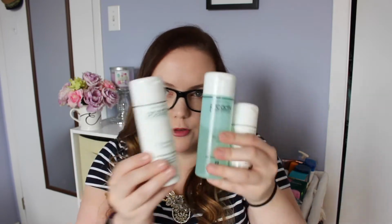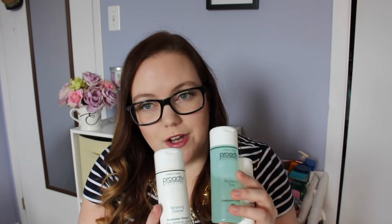I've got a trio set here from Proactive. This is the original line of Proactive, not the new blue one. I've had these for a very long time. They expired in 2012, they gotta go.